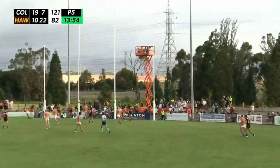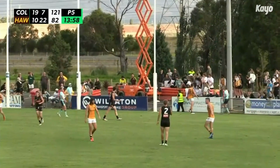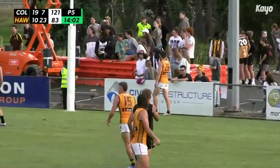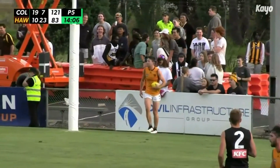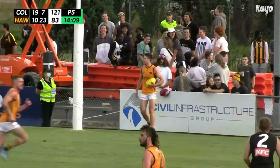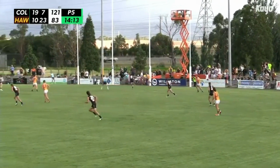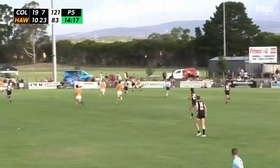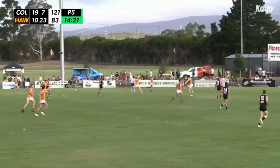So the Pies with only the 1 goal here in this term, and that one's missed away to the right. Good score. Just waiting for the fans to find the footy. Someone thought they might have been making a runner for the freeway there with a new ball. Little souvenir. Pies not having that. Shields inside the defensive 50 for Hawthorn, turns it over. He's got decidedly scrappier.